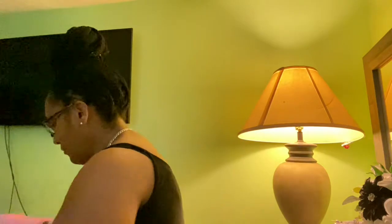This one I'm loving, guys. I can't wait till I see how it looks on, because it's cute and it's sexy all at the same time. And it's tie-dye, pink tie-dye, which I love. It has a little tag. It is in a 3X. I went up the size.